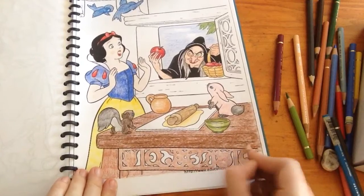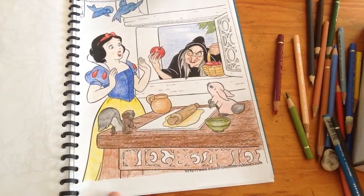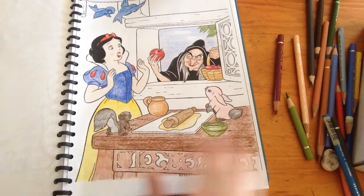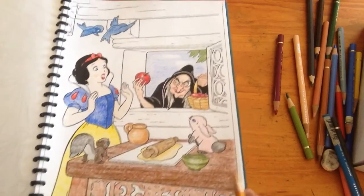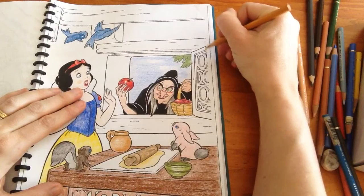I'm just going over this a bit harder. That's my table done. And then I was thinking with these shutters that I want them more in a golden, this is goldenrod from Prismacolor. I'm just going to colour these in here.